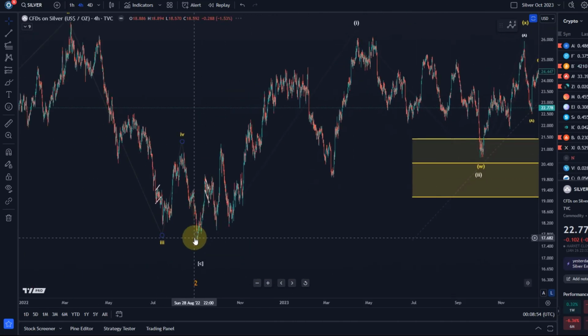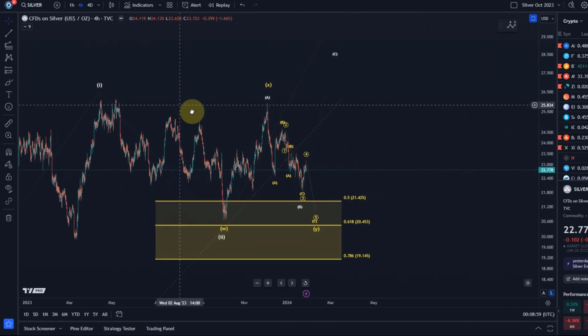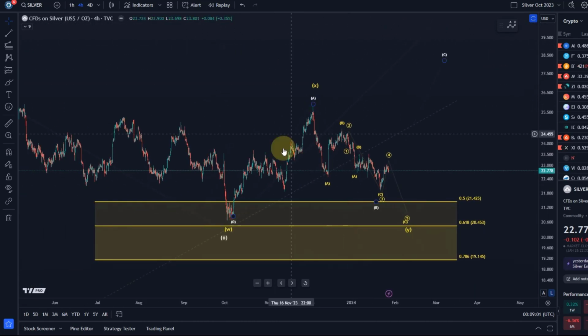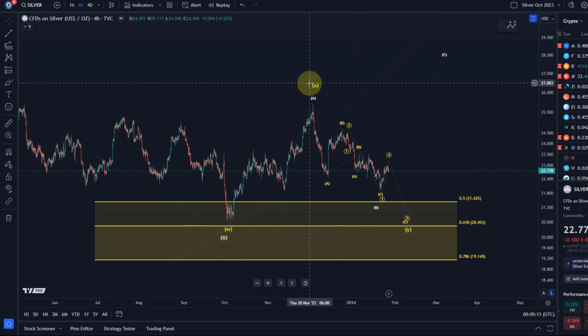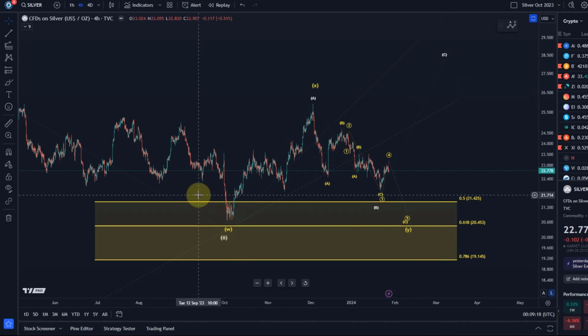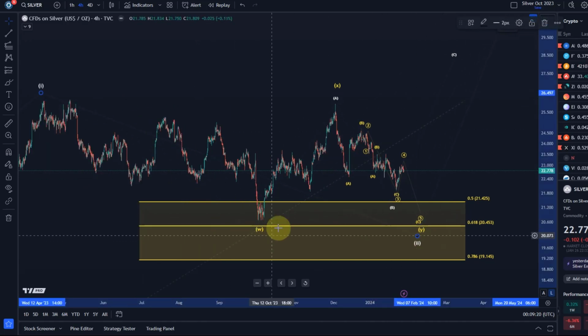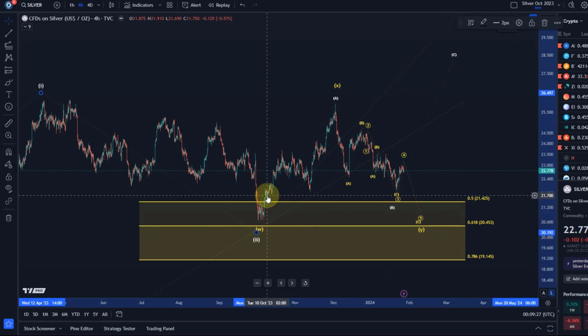It's just that this move up looks so much like a corrective structure. It is difficult to count this move up as a 5-wave move, so I prefer to count it as a corrective move up, either in an A wave, which would then lead to a BC pattern, or in an X wave, and we're now coming down in Y and would then rally in WXY as a larger wave 2 correction. So to keep it very simple, the wave 2 either finished here or here. Both are bullish scenarios.